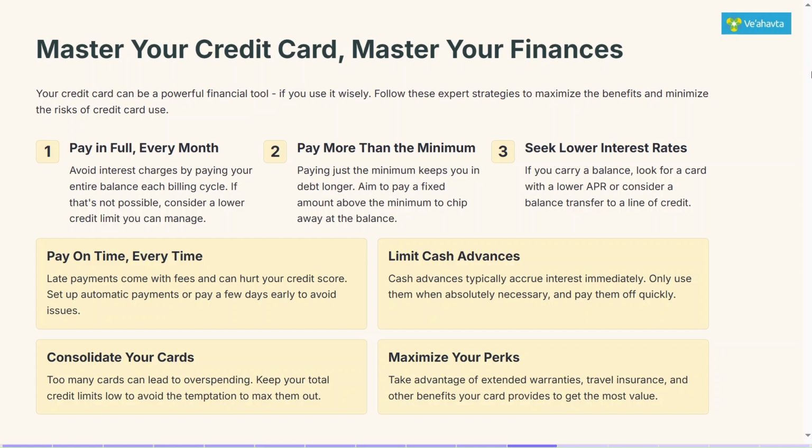First off, pay in full every month. You know what's worse than a bill? A bill that keeps growing. If you don't pay your full balance, interest charges pile up, and suddenly you're paying way more than you ever spent. If you can, clear that balance every month. If that's not possible, keep your credit limit low so you don't overspend in the first place.